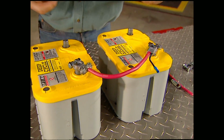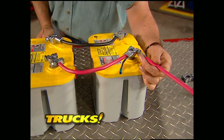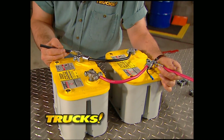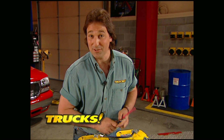Then take another cable, run from the negative of battery 1 to the negative of battery 2. Then take your hot wire, run off the positive of battery 1, and ground off the negative of battery 2. Now keep in mind, running in parallel won't give you 24 volts, but it will double your amps capacity, which allows you to play with all your toys without running out of juice.